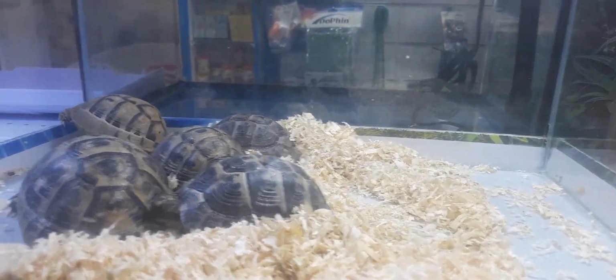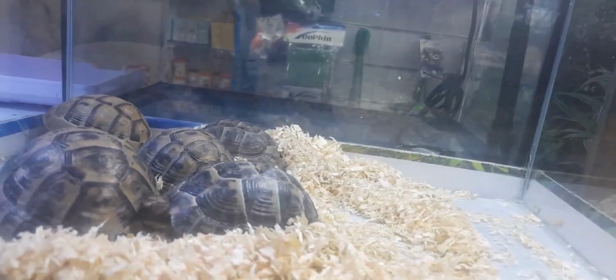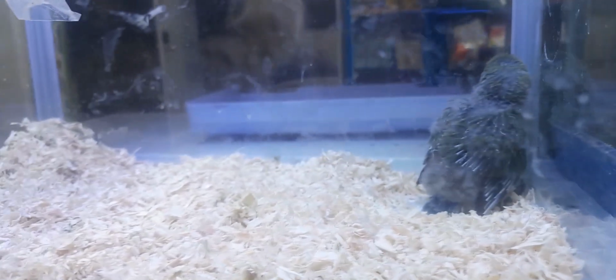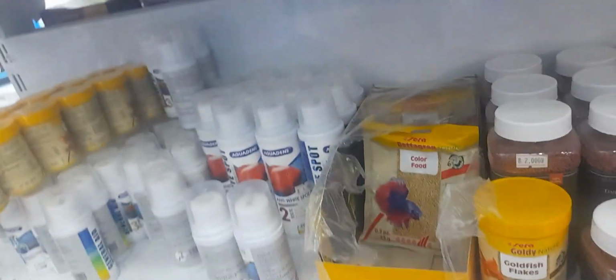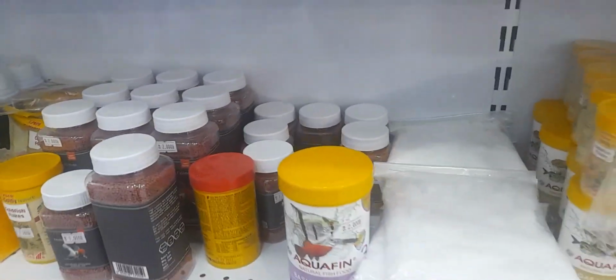Turtle. This one, landed outside, not in water. Why? Only one. What is this one? Baby lovebird. Why only one? Not the girlfriend? Finished. All the food, medicine, everything.